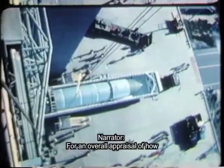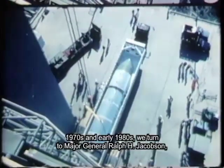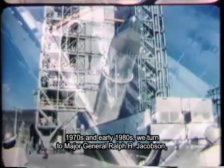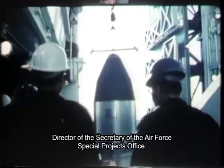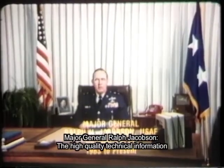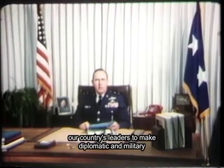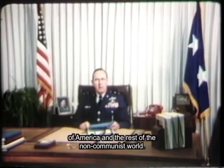For an overall appraisal of how important Hexagon has been to the United States during the 1970s and early 1980s, we turn to Major General Ralph H. Jacobson, Director of the Secretary of the Air Force Special Projects Office. The high-quality technical information Hexagon has provided for the past 15 years has enabled our country's leaders to make diplomatic and military decisions vital to the survival of America and the rest of the non-communist world.